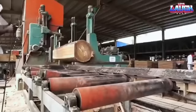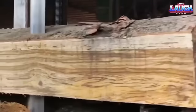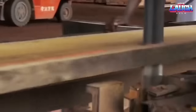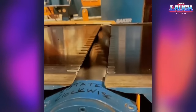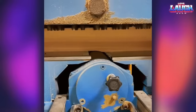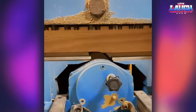Sawmilling is the process of converting raw logs into finished lumber. The logs are first debarked and then cut into rough lumber using circular saws, band saws, or chainsaws. The rough lumber is then processed further to obtain a smooth finish and accurate dimensions. This step is done using planers, jointers, and other specialized machinery.